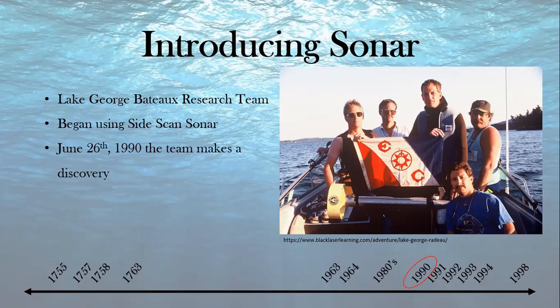On June 26, 1990, after a 3-day stretch of using this equipment with no luck, the team sees a vessel on one of their scans while they were on their way back to shore. Now, for those of you who aren't archaeologists, this is how it always goes. Your last day, your last effort, that's when you make your biggest discovery.